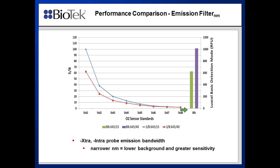This here is the narrower band pass. And this here is a narrow band pass, so you see that the incident light is much lower from a lower blank, and the transmitted light is higher. So that's what you're looking for when you're optimizing your filters.